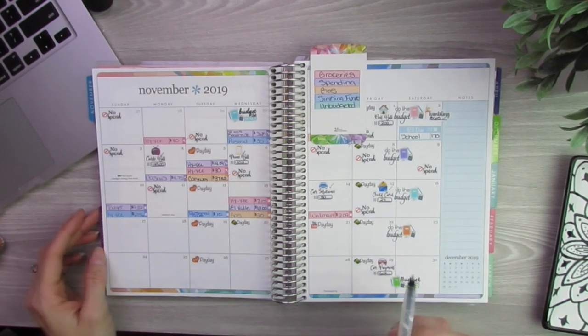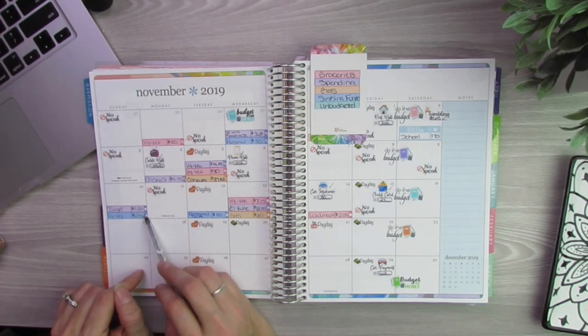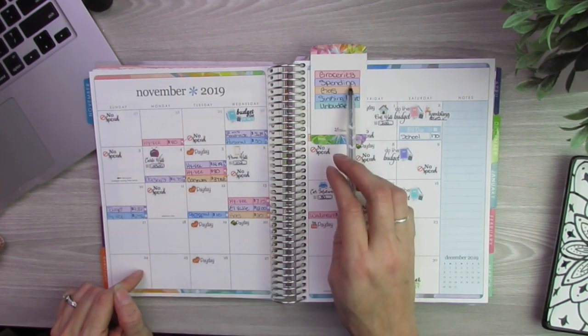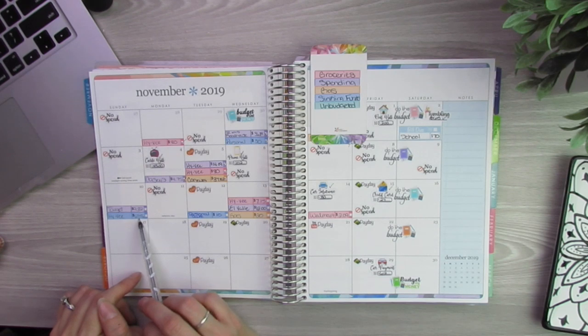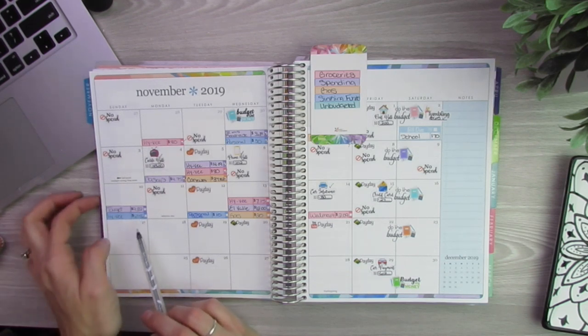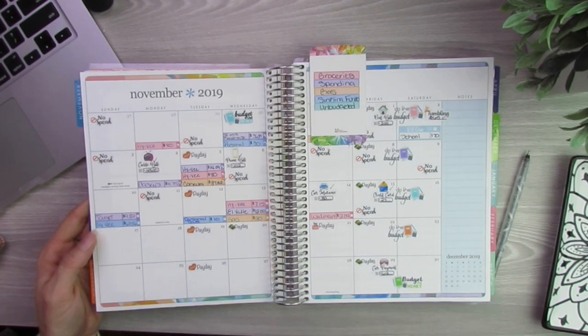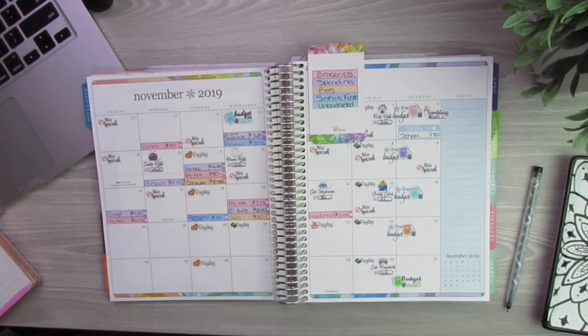So as you can see, my very first expense for the week was on Sunday the 10th. I had a Target purchase, which is purple. It was spending, sorry. And then I had a groceries expense, and I used the wrong sticker here. Okay, I have to fix this or it will bother me. Hold on a second. Okay, sorry about that.